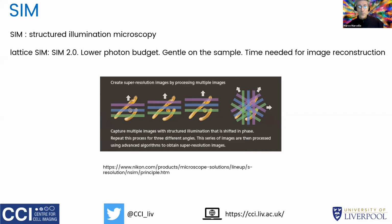It is good because you can work with whatever kind of sample, and you can work with whatever kind of dye as well, which makes this technique very, very flexible.